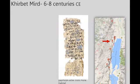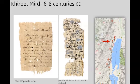Our latest discovery site is dated to the 6th until the 8th centuries CE. It's between the Byzantine and the early Muslim periods. It's called Khirbet Mird, Hyrcania, an ancient monastery where in one of the underground rooms they found over 100 documents written in Arabic, and also in Latin, in Greek, in Syriac, and in many other languages. These manuscripts have not yet been properly published or examined. We are working on it today with different scholars.